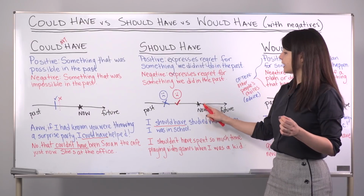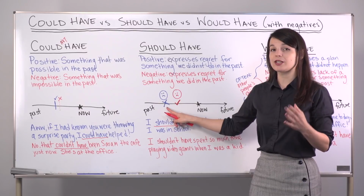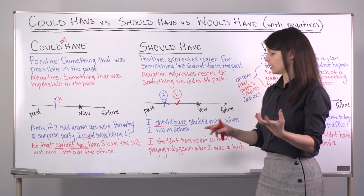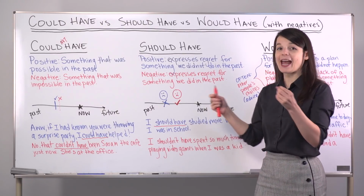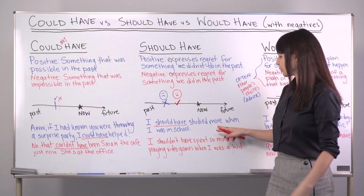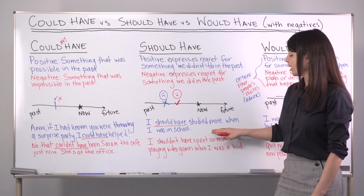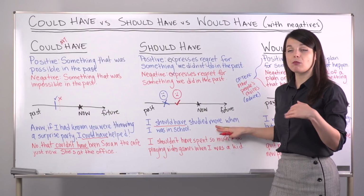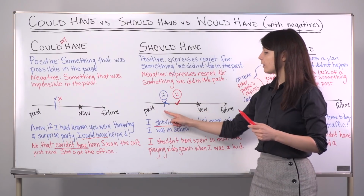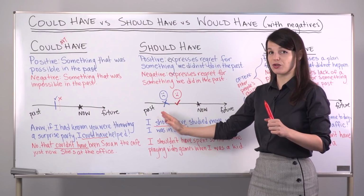So, in other words, the speaker did not study enough in the past. The speaker feels he or she did not study enough in the past, regrets that, and wants to express the change. Like, I wish I had done this thing. I should have studied more when I was in school. So here we have more. This is a common pattern with should have or should not have. When we use more, it means I should have studied more than I did when I was in school. So here, the speaker is expressing regret, sadness about something they did not do.